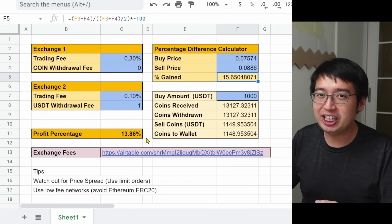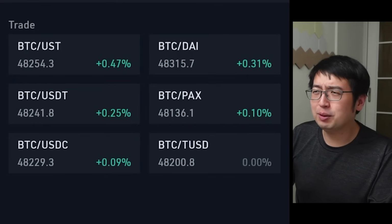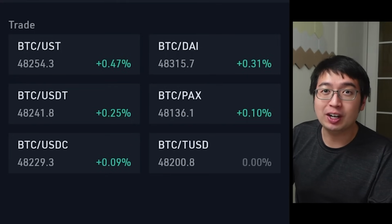And you'd be able to find out how much profit you'd actually make from doing arbitrage from exchange to exchange. Now, let's take a look at a more roundabout way of doing arbitrage.